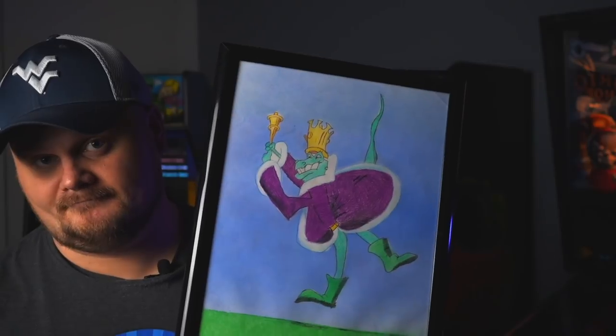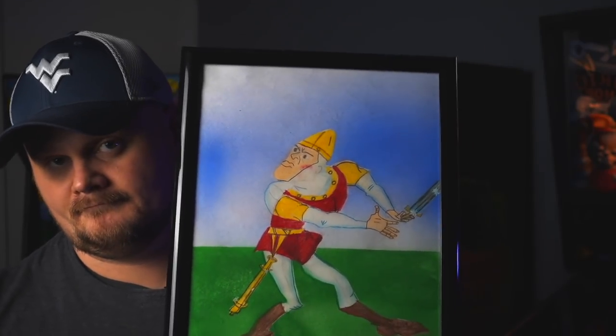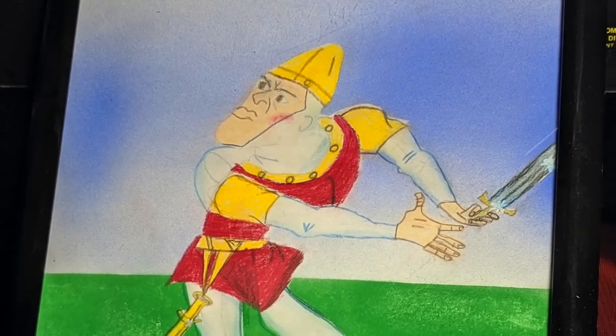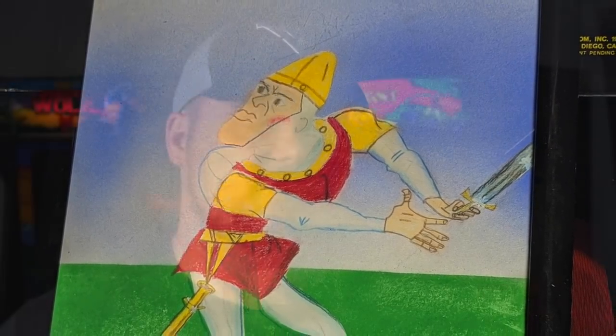In 7th grade, we had to do a couple art projects, and both art projects that I did centered around two of the characters from Dragon's Lair. I did the Lizard King and Dirk the Daring. I mean, I'm not an artist by any means, but this just shows you my true passion for Dragon's Lair. Or sadness, or nerddom, or whatever you want to call it.